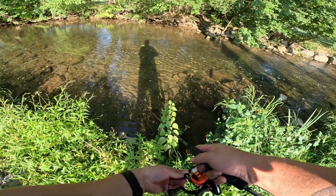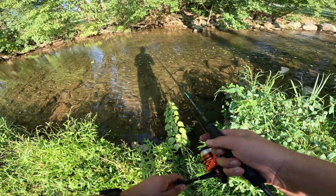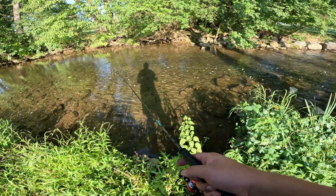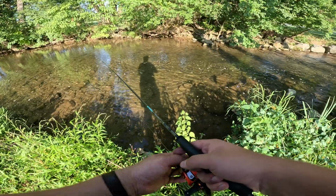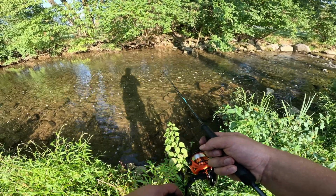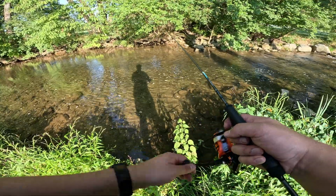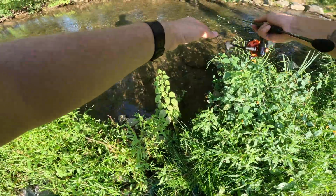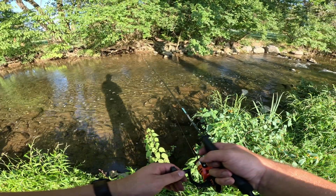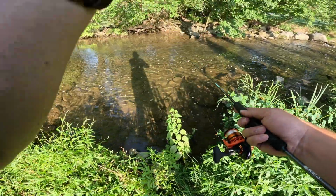I see a little panfish or rock bass in here. I want to see if I can get them. No? Saw him come out. Surprising. He honestly came out more to fight that fish than he did to inspect the bait. Trying to avoid some of the heavier rocks. I don't think there's a trout in here, and if there is, does not want what I'm putting down.